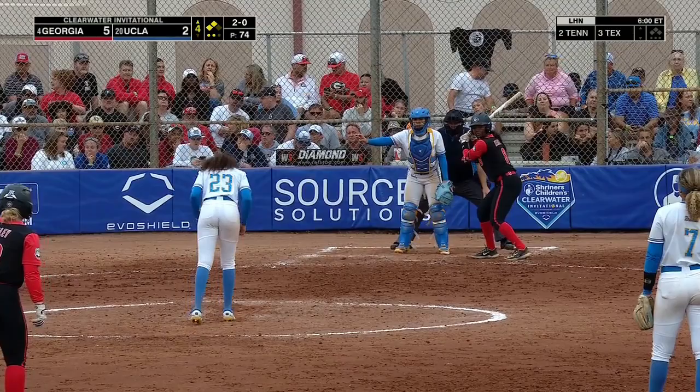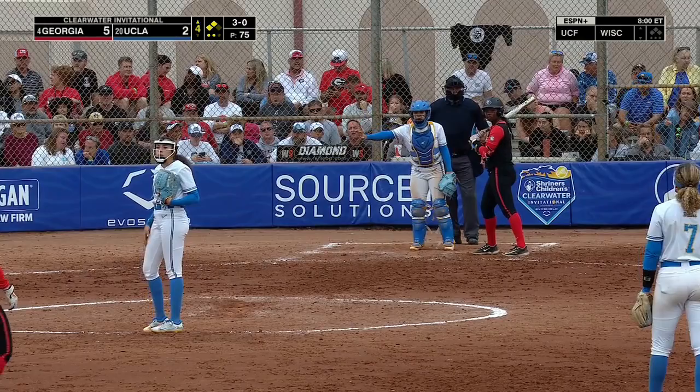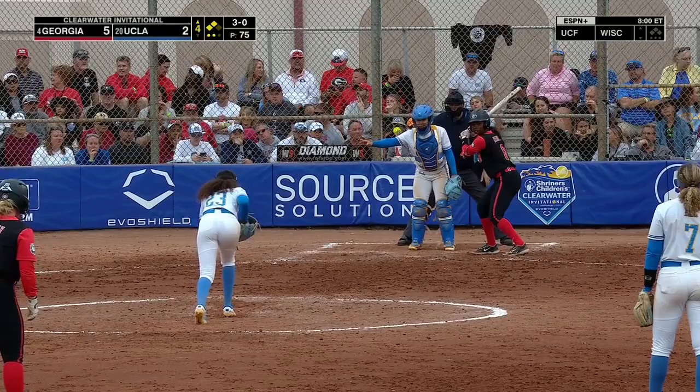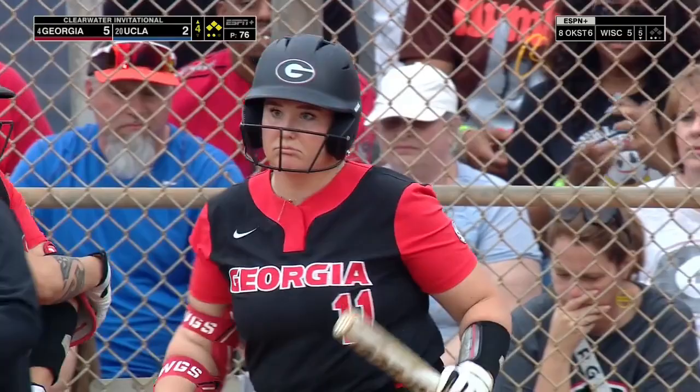Well, UCLA did not see the Lindy Ray Davis swings that we saw in the first game today, and nothing against Jada Kearney, who's swinging the bat really well. But from what you and I have seen today, I would take my chances with Kearney. It may not work out well, but right now that young lady is seeing it extremely well.